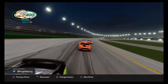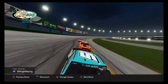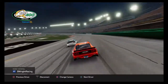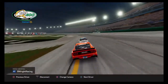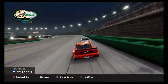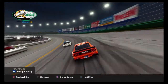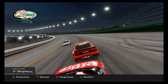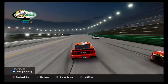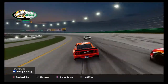He's going to charge the corner. No, he doesn't. He goes in nice and smooth, trying to get a good exit here. And see, that's going back in with the lag right there. That you saw the 51 lag, which is not true at all. So right now, the 14 getting drafted off the 51. This is the battle for P2 on track right now.